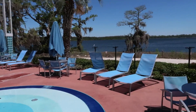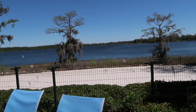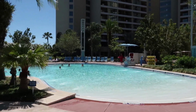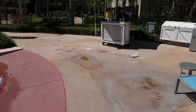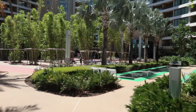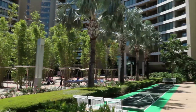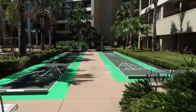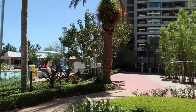I think that if I were staying here, I'd want to have a spot on this beach right over here. This is a zero entry pool over here. And they're also doing some chalk drawing on the pool deck and listening to You Got a Friend in Me. Another thing that I missed when we were looking at the pool table over here, so on the other side is the putting green. This side, shuffleboard. I still haven't found the community hall yet where you would get the equipment from.